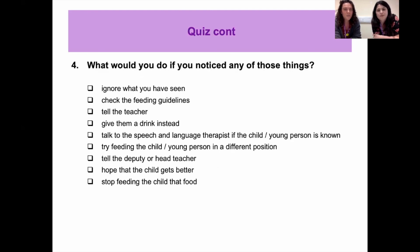Question number 4. If you saw any of those signs that we just spoke about, what would you do? Ignore what you've seen, check the feeding guidelines, tell the teacher, give them a drink instead, talk to the speech and language therapist if the child or young person is known, try feeding the child or young person in a different position, tell the deputy or head teacher, hope the child gets better, stop feeding the child that food. Pause the video and talk about it yourself and think about your answers.